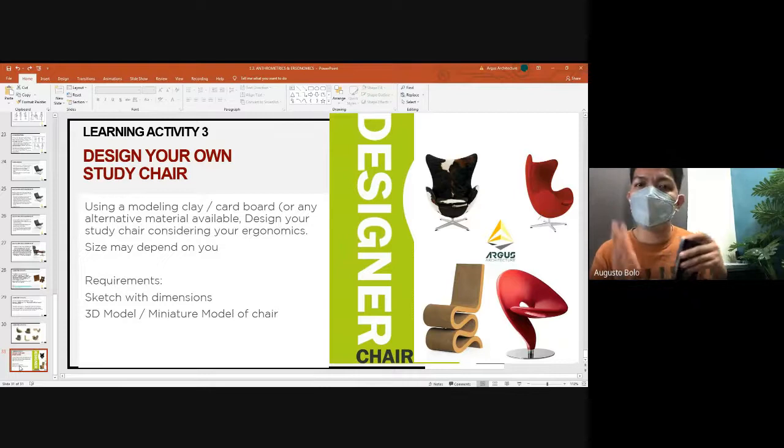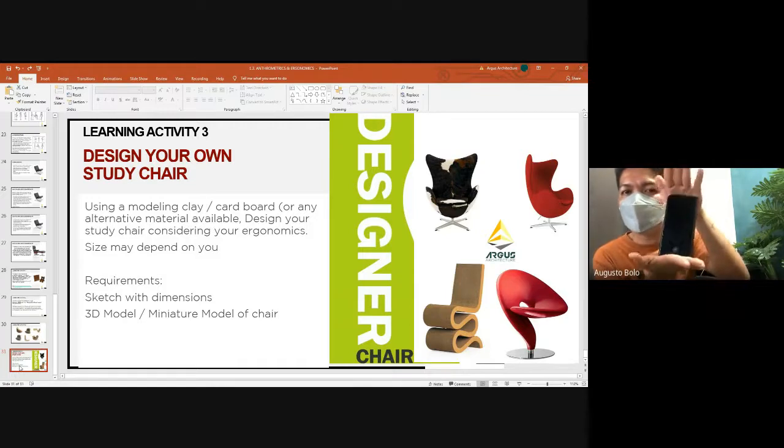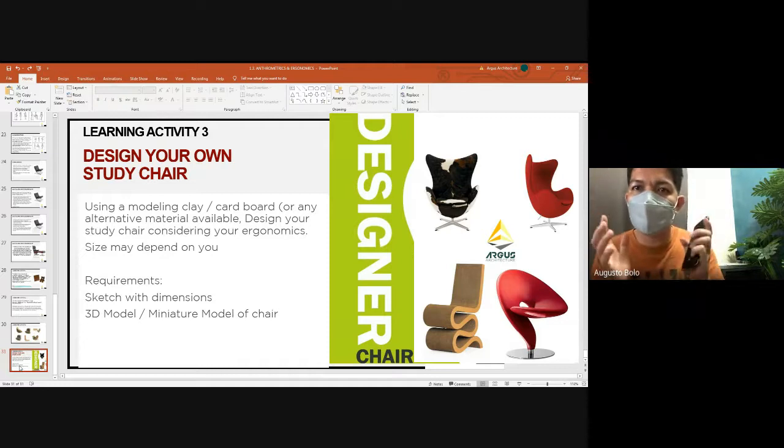Regarding the size, I will give you the freedom to do the size. Basta, it's like the height of your cellphone. Ang limit lang natin, ang reference is, alam natin that all of you have your cellphone. Ang height is kasing taas lang ng cellphone nyo. Hindi sobrang laki, hindi sobrang liit naman. Basta make sure na makikita.